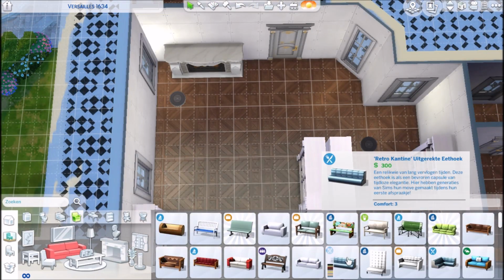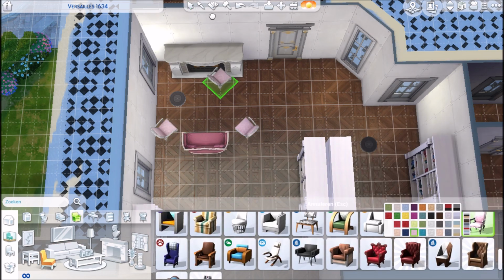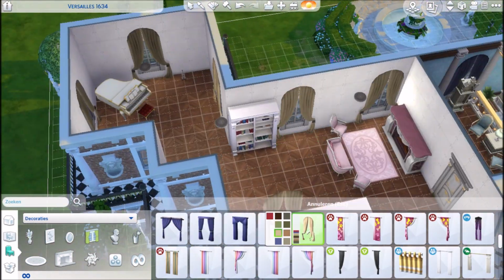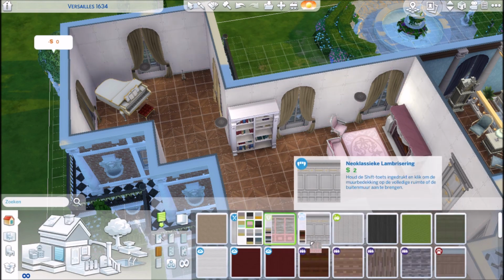Oh, there you can see a sneak peek of, well, not a sneak peek, but off camera I did change the bedroom completely to blue, light blue. And then this will be the library and music room and art room as well. And that one will be pink.